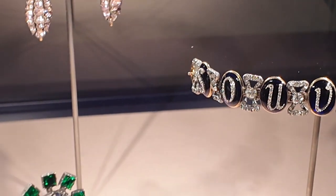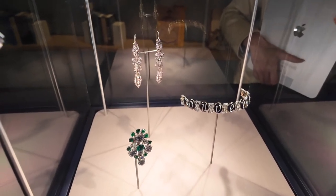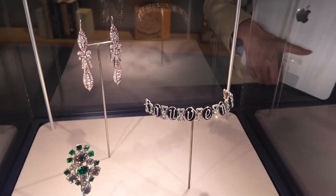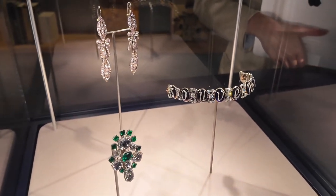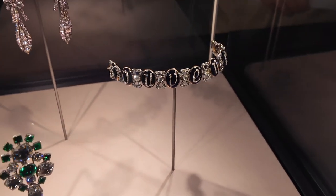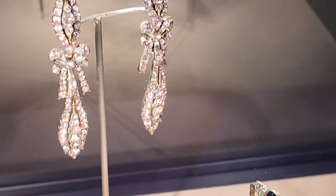And it's written souvenir, so we assume it is from the time of the French Revolution, because during that time there are so many jewelries written souvenir, or maybe a heart, infinity symbols kind of jewelries. So we assume it's a family gift given to each other, just as a remembrance. Yeah.